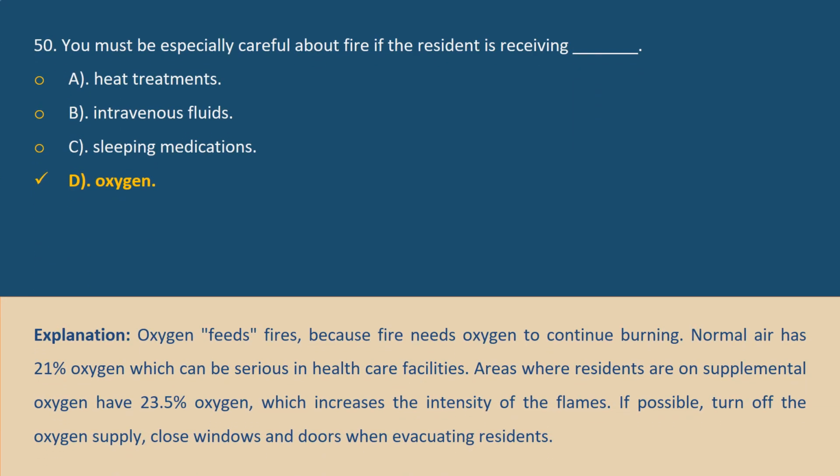Answer D. Explanation. Oxygen feeds fire, because fire needs oxygen to continue burning. Normal air has 21% oxygen, which can be serious in healthcare facilities. Areas where residents are on supplemental oxygen have 23.5% oxygen, which increases the intensity of the flames. If possible, turn off the oxygen supply, and close windows and doors when evacuating residents.